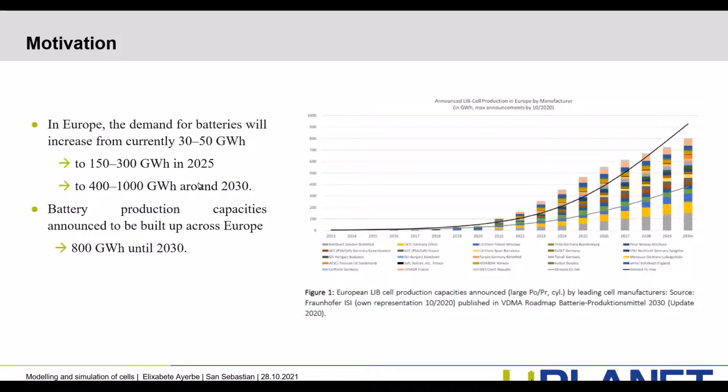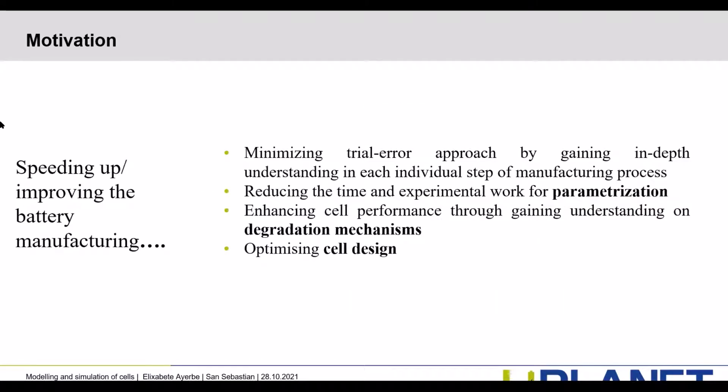This is about the demand, but there are also new announcements we have recently heard: battery production is also expected to increase across Europe. By 2030, there will be around 800 gigawatt hours of battery production in Europe. This is fascinating, but obviously it requires speeding up and improving battery manufacturing.